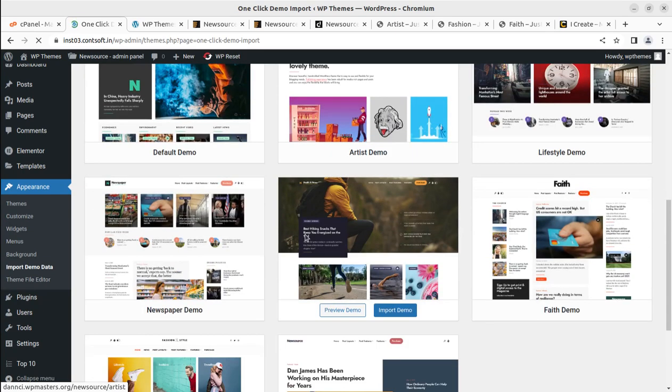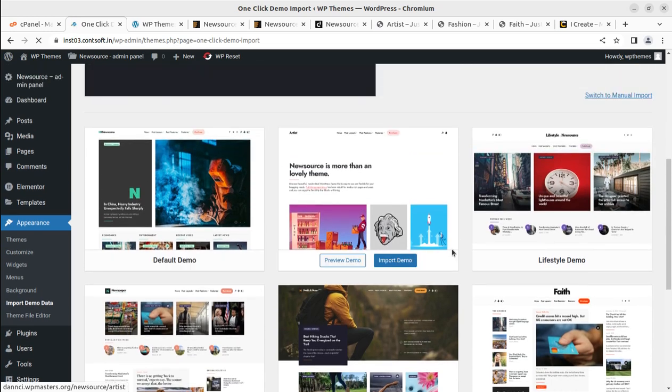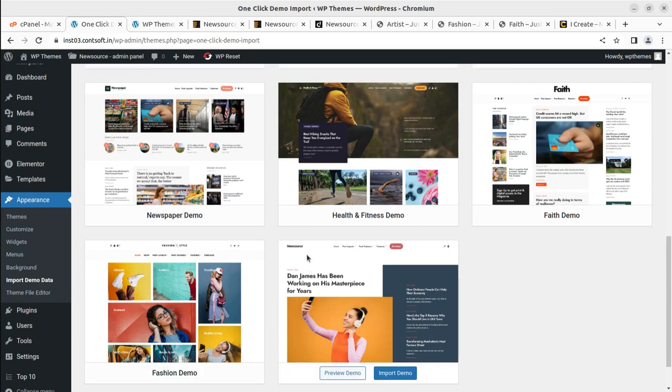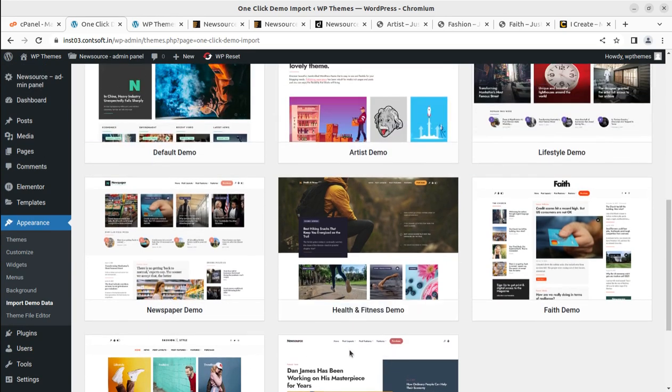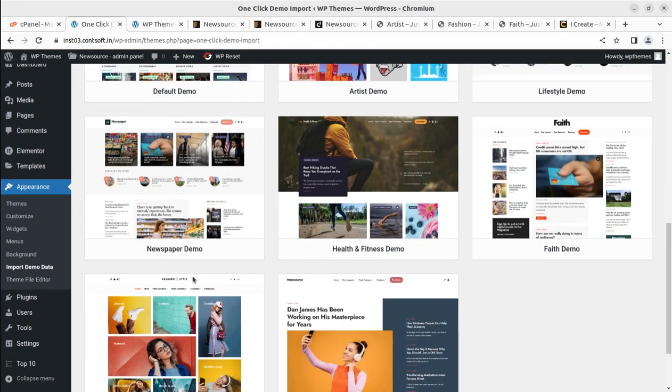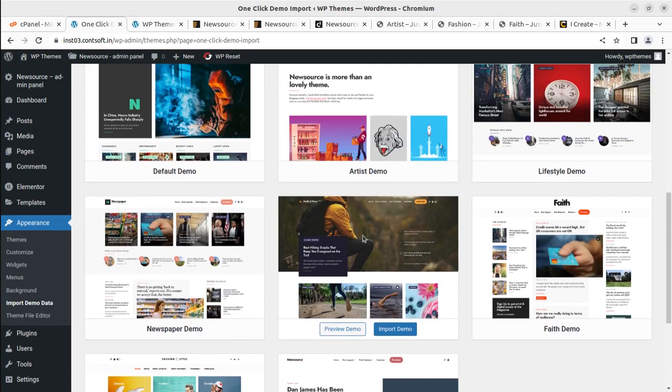Like the artist demo is really very good, and if you want to create a lifestyle blog, it is also good. So every demo is crafted very aesthetically, so you can have any as per your upcoming blog website. I am randomly choosing this. Okay, so what should I choose? I'm choosing this one. Like, this is the health and fitness demo. I'm importing this, so you can choose any as per your choice and requirement.